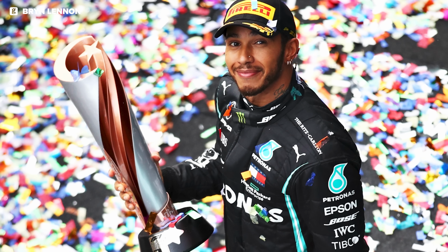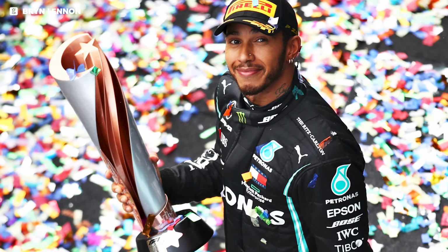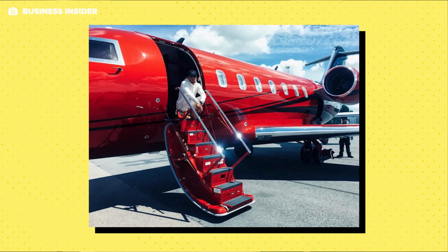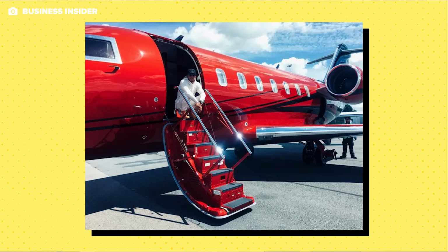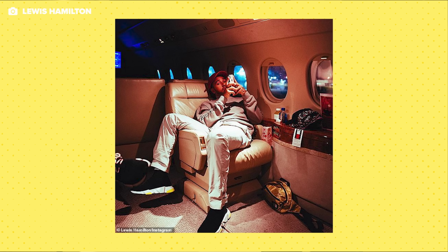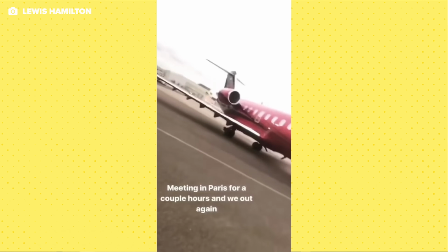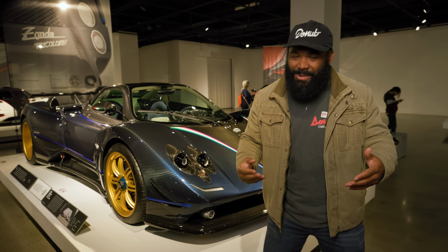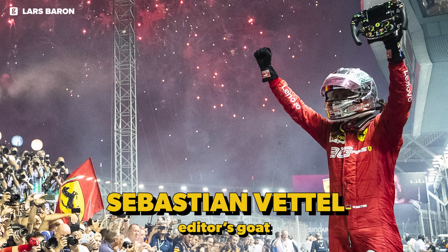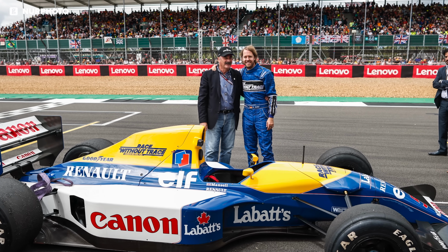But of course, someone like Lewis Hamilton can't drive Cobras to every single F1 race. For that, he has his own jet. Lewis owns a Bombardier Challenger 605. This red jet holds up to 19 passengers and can fly at 530 miles per hour. He also sold that though to reduce his carbon footprint. So good guy Hamilton.